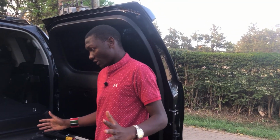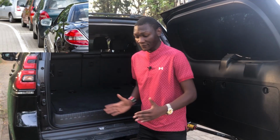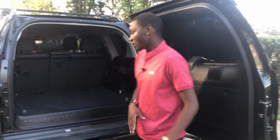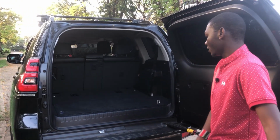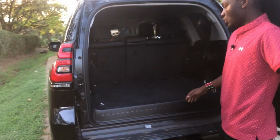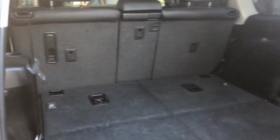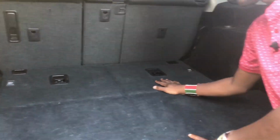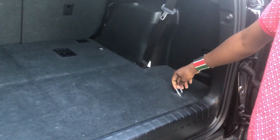Some disadvantages to that: when you have parked close to other cars in tight space, you will not be able to open the tailgate and load in your luggage. But the advantage is it opens wide enough, so you can load in your stuff. If we get in here, you notice we do not have very big boot space, but it is quite sizable for your daily luggage. You have these hooks here to tie down your shopping and stuff that you've put in the boot.